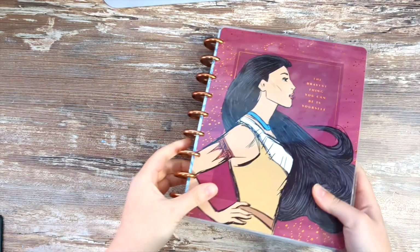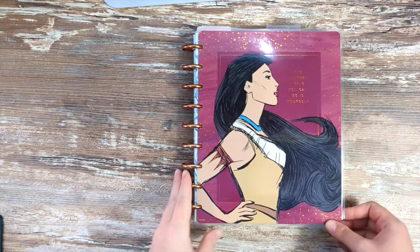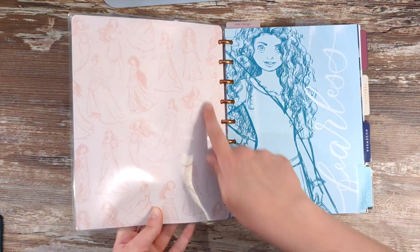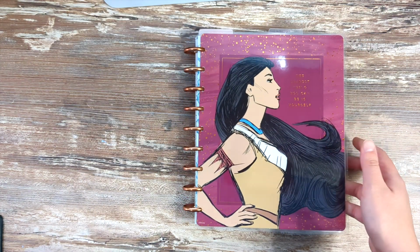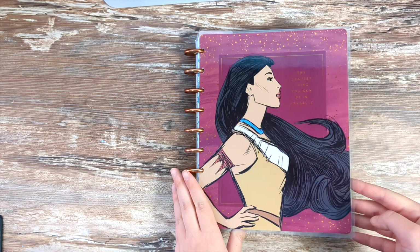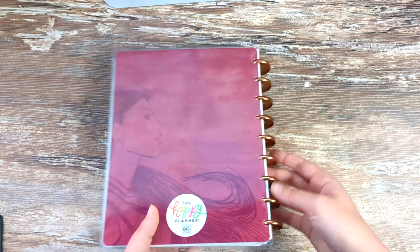The next planner on my stack here is my, I would say, home planner. This is also an old planner cover. It's got this on the inside, and it's obviously from the same line as the other 2021 princess stuff. This says the bravest thing you can be is yourself. It's got Pocahontas, and then this is what the back looks like.